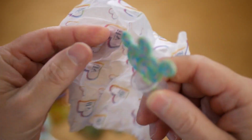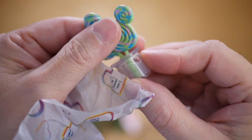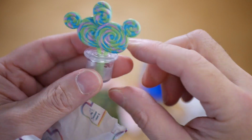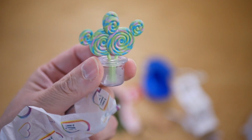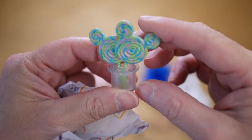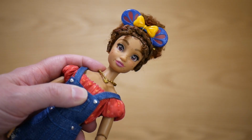Okay, so this is kind of like a bent lot of lollipops. I can bend it back. It's kind of like a rubbery material, so it will probably stay. So it's 2 lollipops basically in a jar. Again, it's a nice thing to have in the background of pictures or dioramas. So, having looked at all of this stuff, let's now have a look at the dolls.